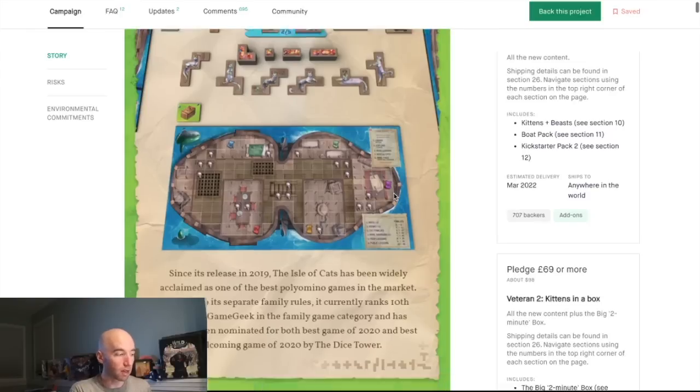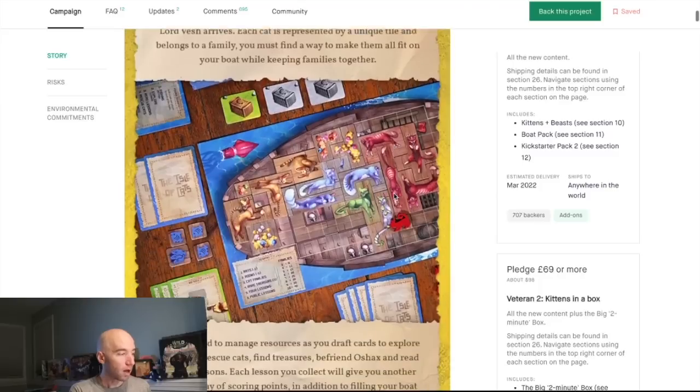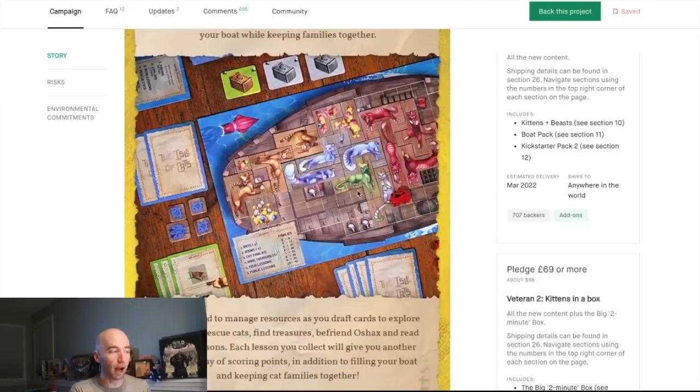And its Board Game Geek ranking is reflective of that. Here you go, the three types of games that I talked about. You're basically drafting these cats from the island. You're trying to match them up in terms of families by color, as well as fit in some jewels, and try to score the most points on this oblong and oddly shaped boat.